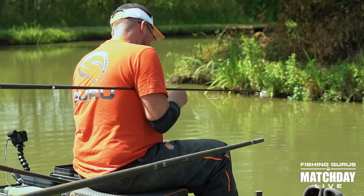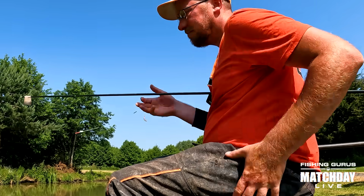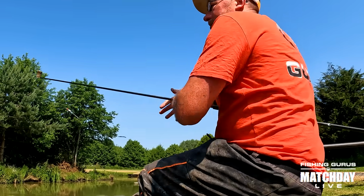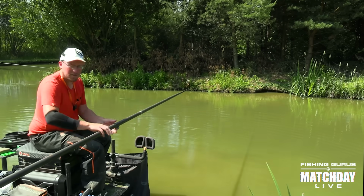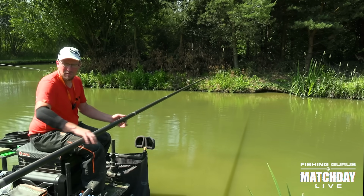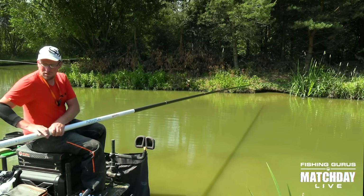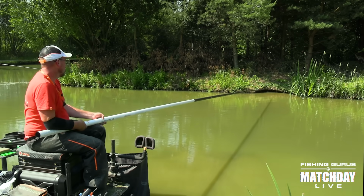So even though we've only had 3 fish, probably got £8 now. Doesn't sound a lot, but it's probably 10% of our weight in 10% of our time, so you can see, to get to sort of 60-70 pound, you don't need to catch that quick.